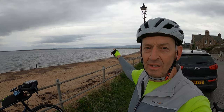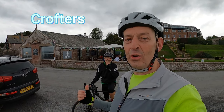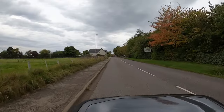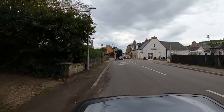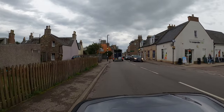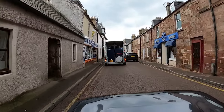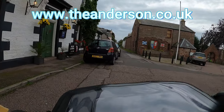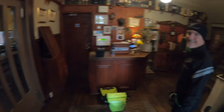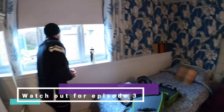We got to Chanonry Point, and across from it, Fort George. And best of all, a cafe here, because Craig's dying for another coffee. Anyhow, after a short stop, we continued on to Fortrose and the Anderson Hotel where we were staying the night. Well, despite its eccentric look, the hotel was worth the stay just for its restaurant and breakfast alone.